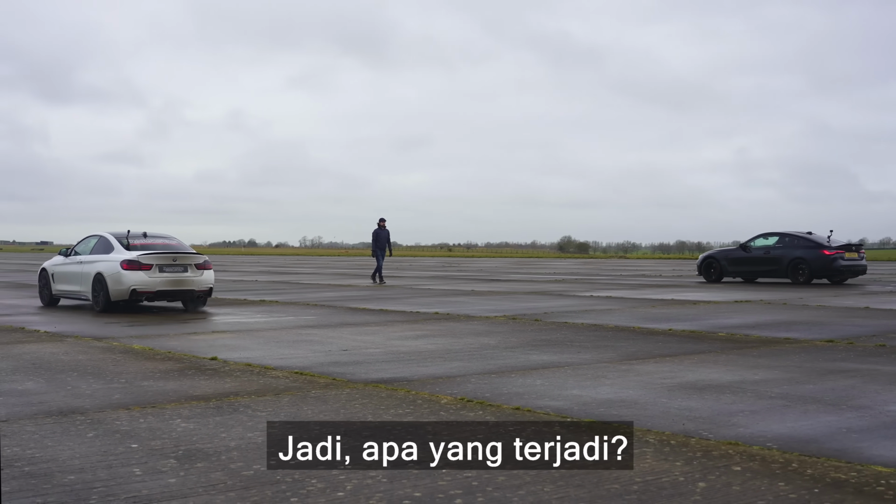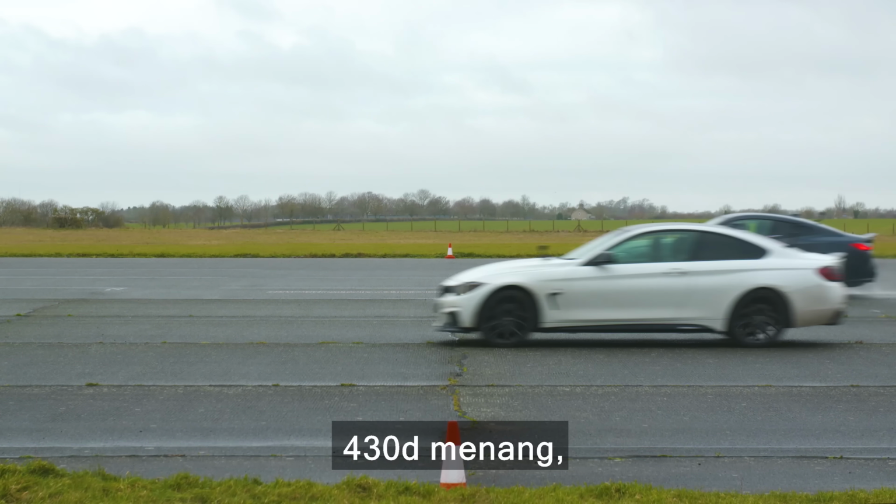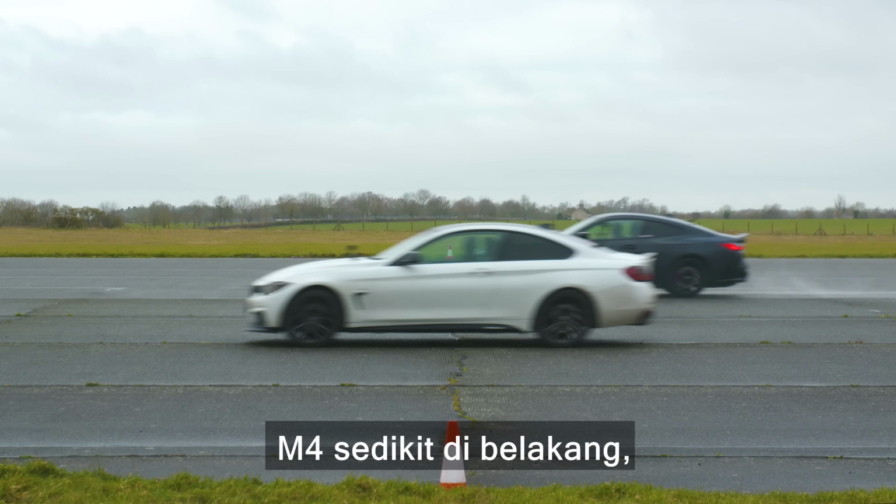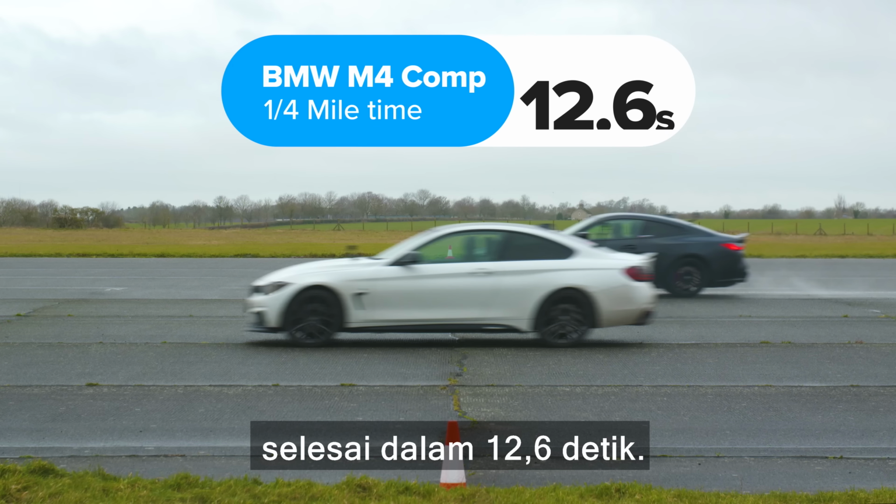So then what exactly happened? Well, the 430d won, completing the standing quarter mile in 12.5 seconds. The M4 was just behind, crossing the line in 12.6 seconds.